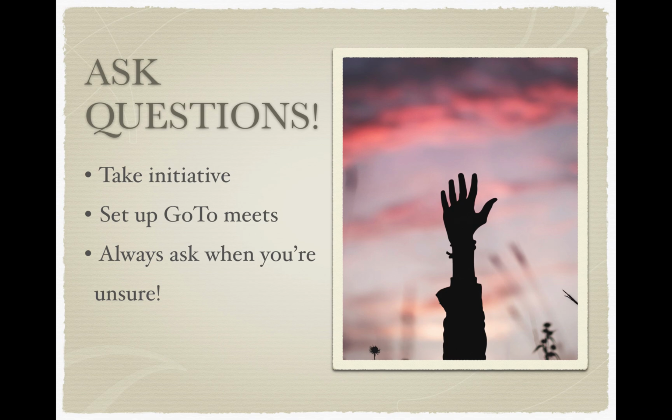But you do have to take the initiative. You have to be on the ball because this is your brain. This is your learning. You want to know that you got everything and anything you could out of this program, and you want to understand the assignments when they're given.